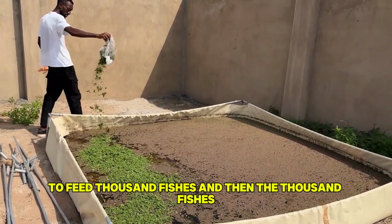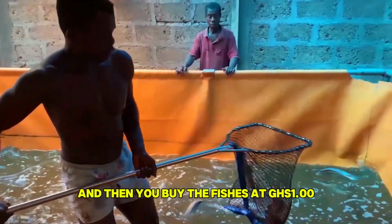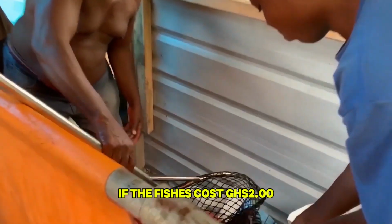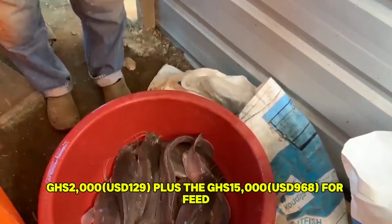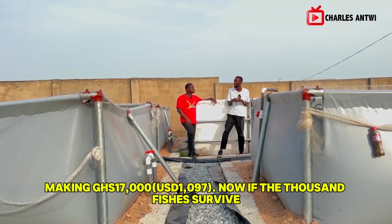And then the 1,000 fishes, I'm assuming you already have the pond, and then you buy the fishes at 1 Ghana cedi or 2 Ghana cedis at most. So if the fishes cost 2 Ghana cedis, that means the 1,000 fishes will cost you 2,000 Ghana cedis plus the 15,000 for feed, making 17,000.